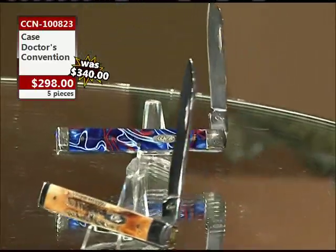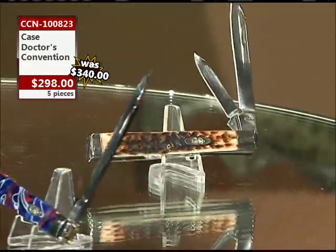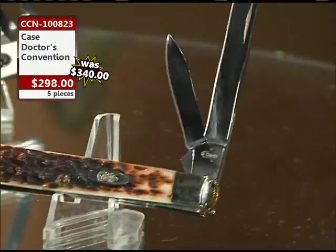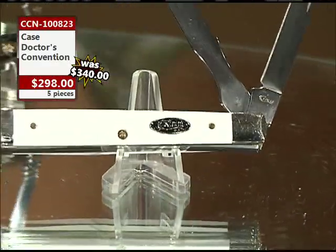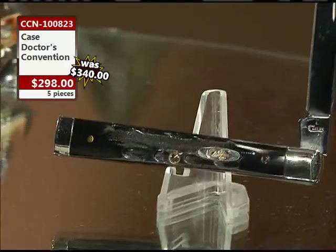The number 100823, it's W.R. Case & Sons. Tell us about these knives. Okay, you've got that patriotic cure knife with the single spear blade. You've got that beautiful peach seed jig bone with the master spear and small spear blade. Then we've got a synthetic jig handle with that black Case spark shield, with spatula blade and master spear blade.